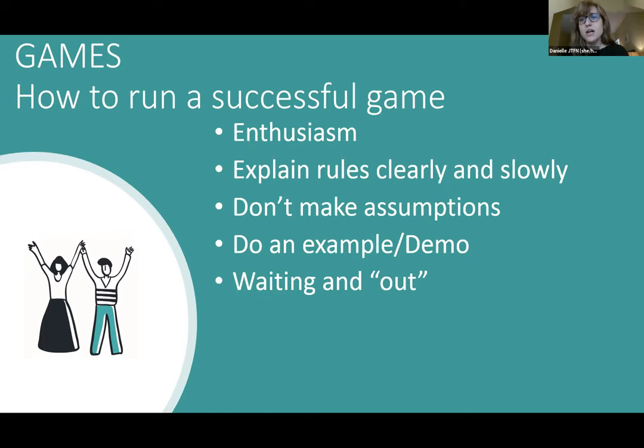If you have a game that means that someone is out or someone is waiting to participate, think about what those people are doing to keep them engaged. We're going to have a little look at some of the breakout functions and how you use that and putting people in different spaces while they're waiting. So there are just a couple of tools that you can play with in order to consider what does it mean if a team is out or waiting during the game?